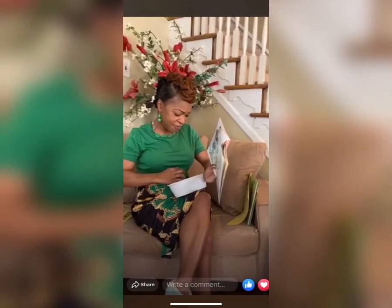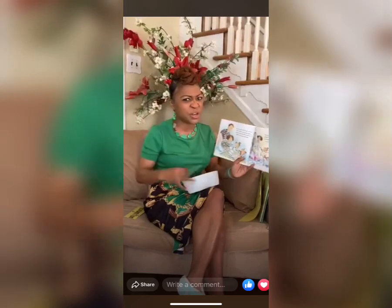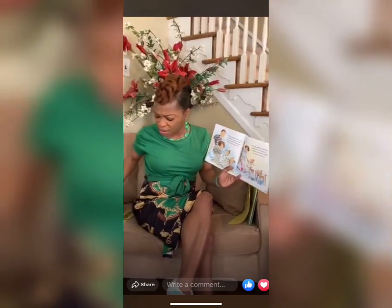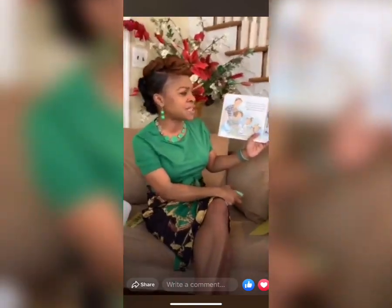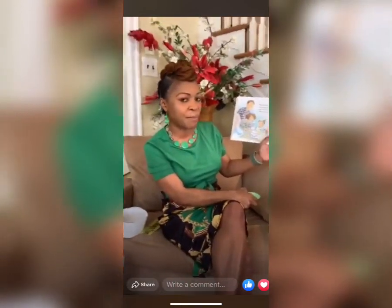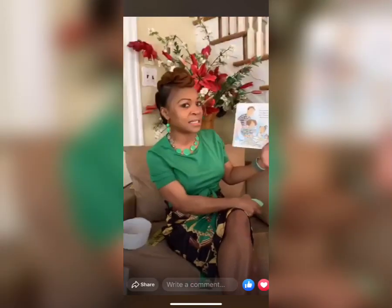Then we have, I notice. We noticed that those children had quick feet. Did you notice how those children had quick feet? They were so excited. They were so enthusiastic to make sure that their mother got the best day ever.